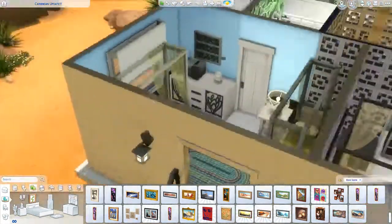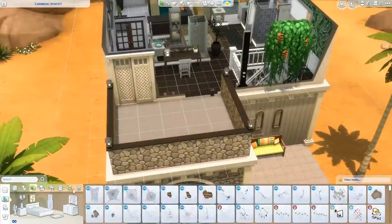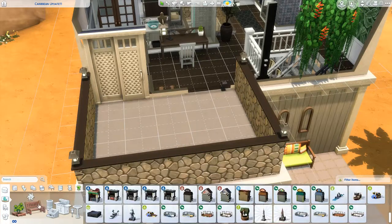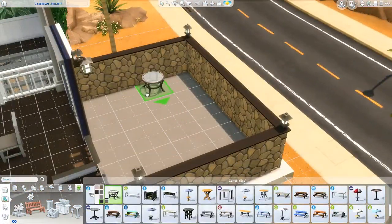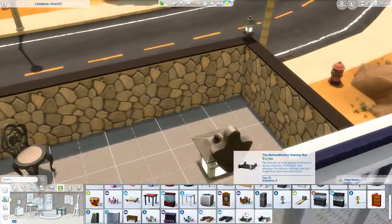And we do have a shared bathroom upstairs. I don't imagine they have many guests here, but if they do, they can always use the bathroom upstairs. But that is the shared bathroom any guests and the kids would use to shower and just go to the toilet and whatnot.